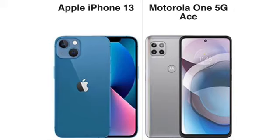Now for the battery, both of these are very good. The iPhone 13 has improved over the iPhone 12 battery life, and that's due to a bigger battery and to iOS 15. Now the One 5G Ace, it's just pure battery. It's 5,000 milliamps, and you're good to go for 2 days. iPhone 13 should get you at least 1 day and then some. So battery life is going to be great on both of these phones.